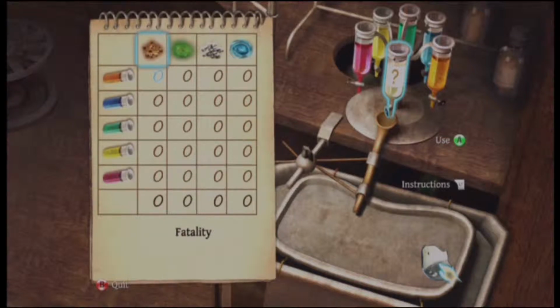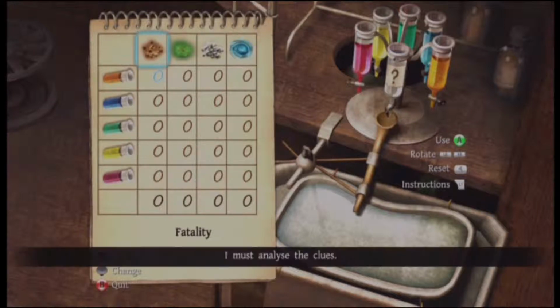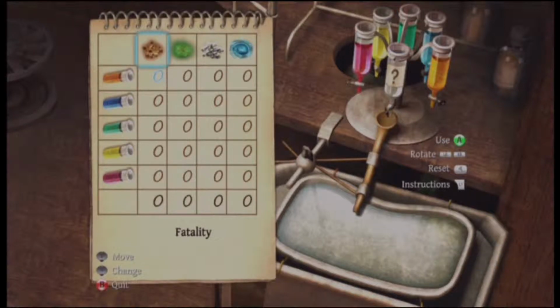Fatality. Wait, what? Okay, let's put that there. Whoa, what happened? Fatality, aggressiveness, degeneration of skin tissue, muscular stimulant. What is all this stuff here? Fatality. I must analyze the clues. Oh, okay.